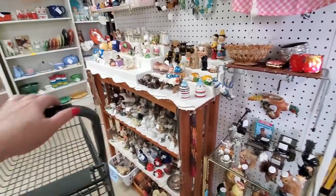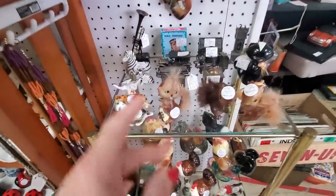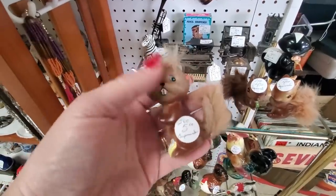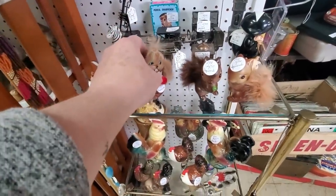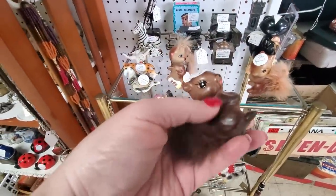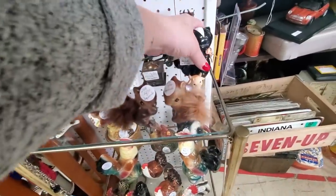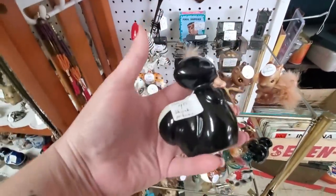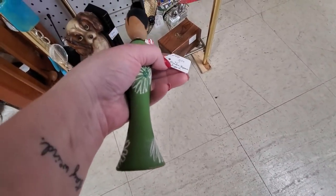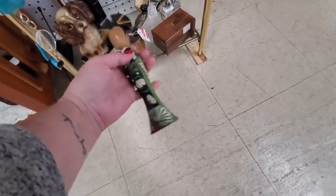Right here, I found a whole little area of littles. These are the first things that I had seen. Oh my gosh, look at the little chipmunk. He's $5, and the squirrels are $4.50. So, I think about those. And then we've got a little Avon. This is an Avon skunk, $4.50. All right, another thing I see down here, this is a little Kokeshi figure for $3, so I think I'm going to get her.